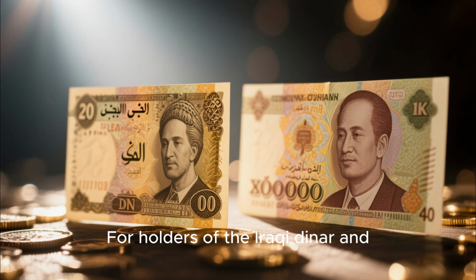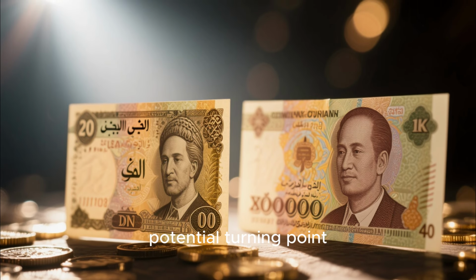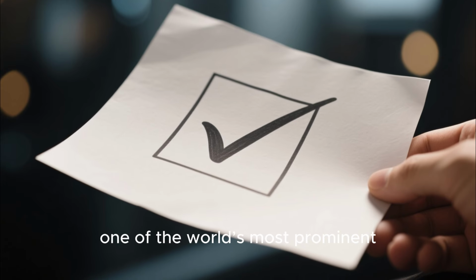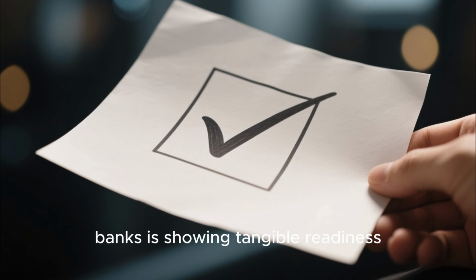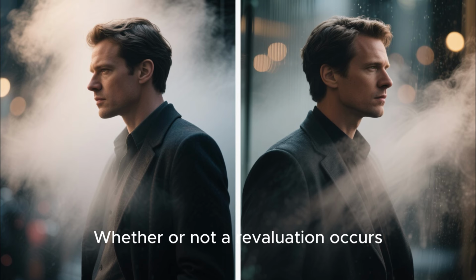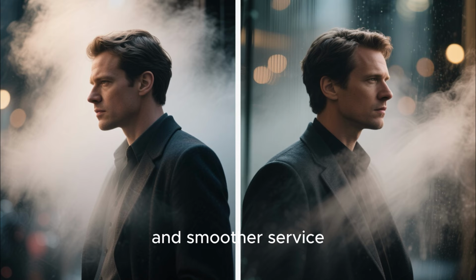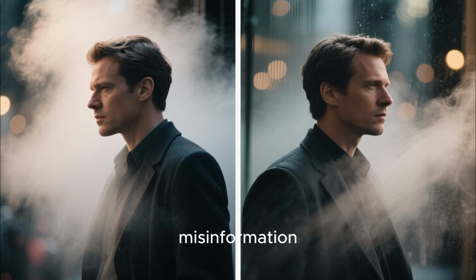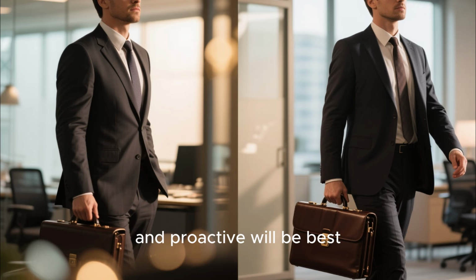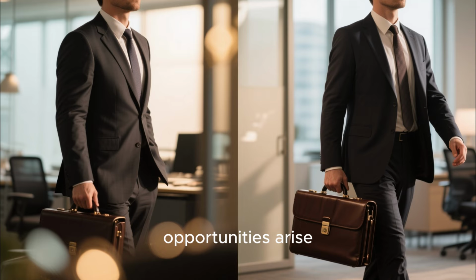For holders of the Iraqi dinar and Vietnamese dong, this moment marks a potential turning point. After years of uncertainty and mixed messages, one of the world's most prominent banks is showing tangible readiness to serve this market segment. Whether or not a revaluation occurs, Chase's upgrades bring legitimacy and smoother service to a space often clouded by misinformation. Investors who stay informed, organized, and proactive will be best positioned when opportunities arise.